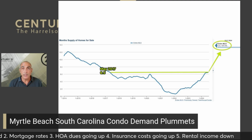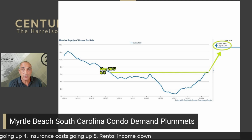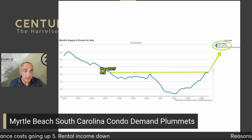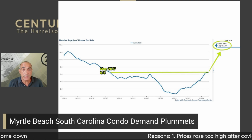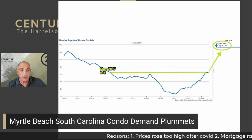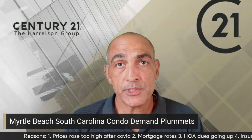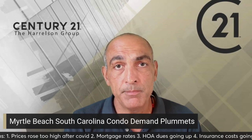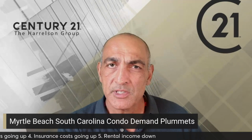So reason number one of why we're seeing such little demand relative to what's on the market right now is prices. Prices have not come down much relative to what they were at that bottom that I was talking about. Let me go ahead and remove this chart. Now there are certain pockets in town, certain buildings, certain resorts where we're seeing a pretty significant depreciation in prices. But those are specific to a couple of different buildings or certain parts of the market.